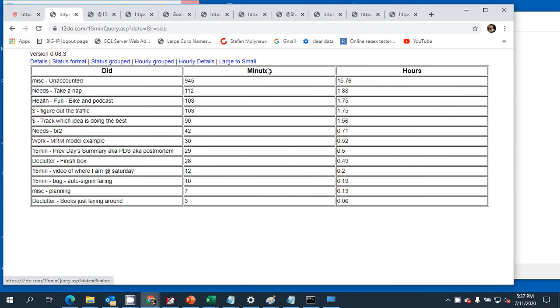And then I could see also the largest to smallest. So it does hide this one right now. So if something's greater than a certain amount of time, I don't remember exactly how much, it hides it, but it shows it here. So the longest thing I took a nap, wow, it was that long, 1.88 hours. So one of my goals is to reduce my nap time.